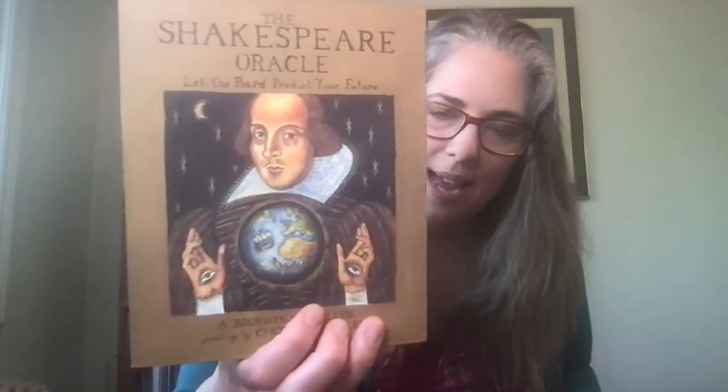I would think it's actually not that hard to find. It didn't take me very long, even though it's been out of print for a while. I think the hardest thing about it is it's going to cost a fortune to ship because it's like a brick. But if you're into Shakespeare and you're a total nerd, it's great. And I don't have any other Shakespeare decks. I've looked at a couple and I've been like, no, I'm not feeling it. This has been the one that's really worked for me.